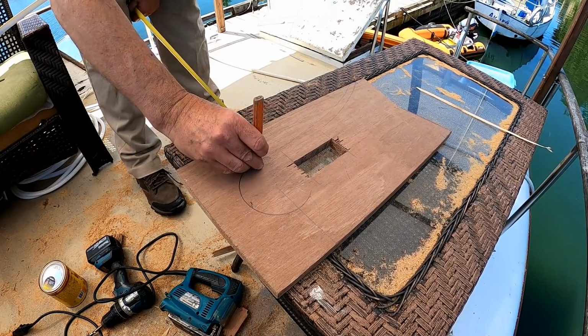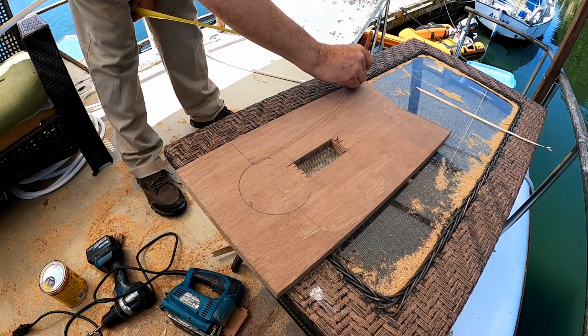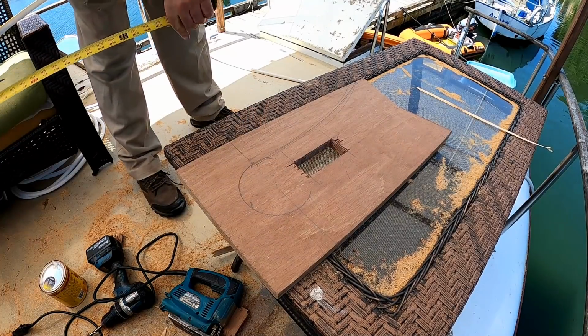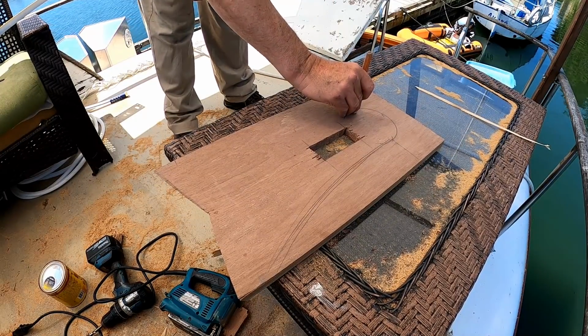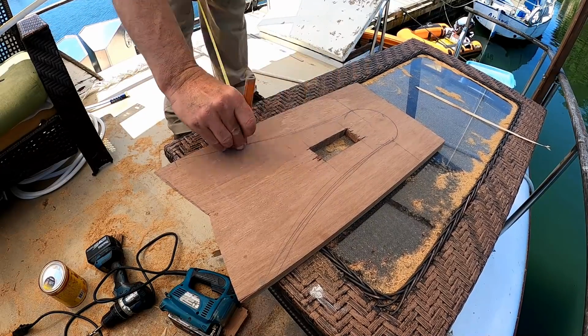A little longer. I've got it jammed in against my knee at 28 inches. So let's do that the other side. Jammed into my knee at 28 inches. Let's see where it lands. Just about right. Yeah. Beauty.